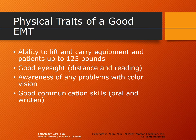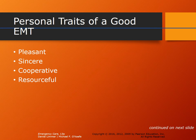If you're the kind of person that is crippled by your inability to communicate, it may not be a good fit. So we're not looking for the boisterous, I want to be a star someday person necessarily, but at the same time, we need to have the person that can leave their house and communicate on a regular basis. Some other traits that we look for: an EMT that's pleasant, sincere, cooperative, resourceful. These are all super important aspects of the EMT candidate.